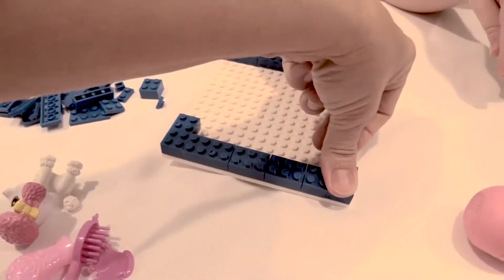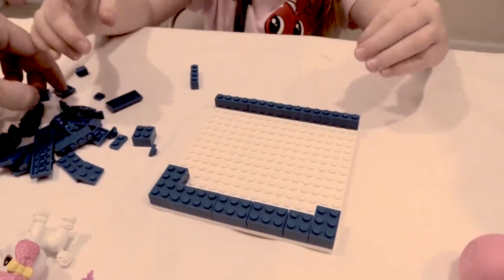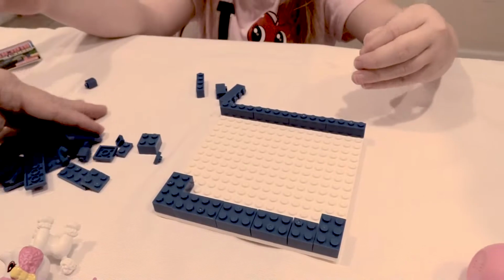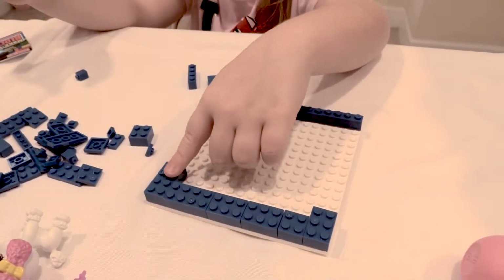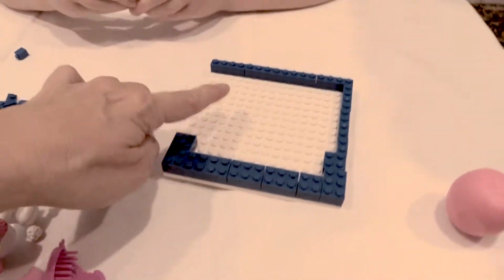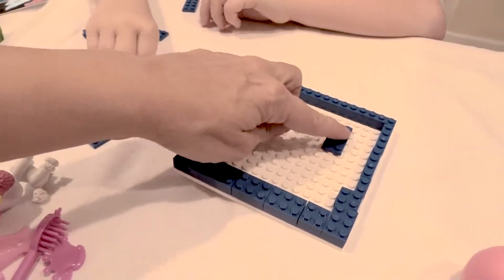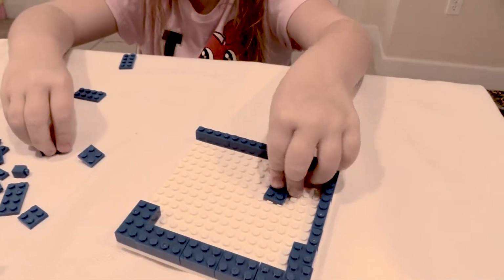Oh look, there's enough blocks for this one right here. There is. There's another one. And there's some more. Can you get some of these pieces? Well these are gonna make the other side of the house. Watch, like this. Okay, so here's your door. Let's pretend like this is the couch. Where do you want the couch? Right there.